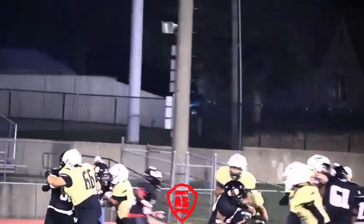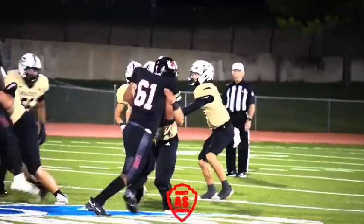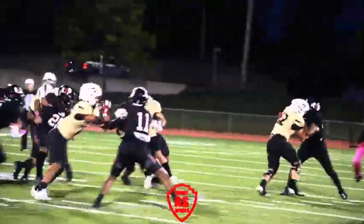Buffalo trips left. Inside the PA. Buffalo in that hurry-up offense. Inside handoff.